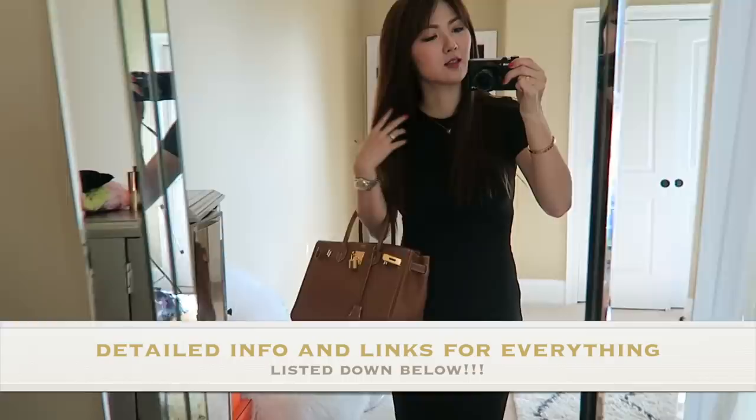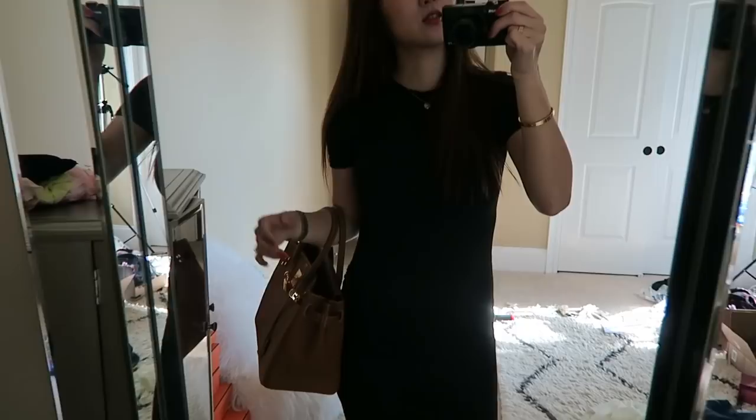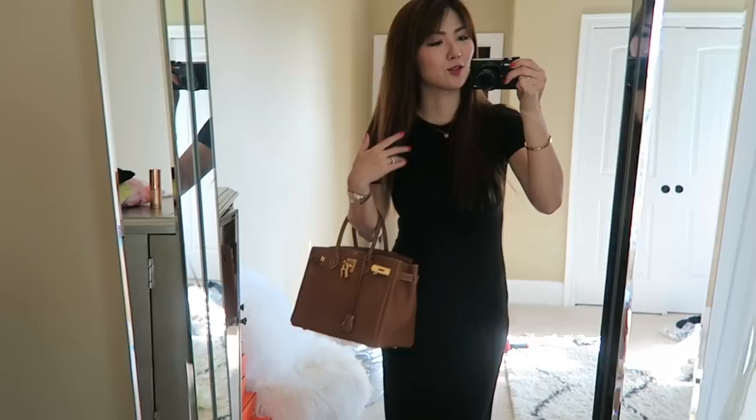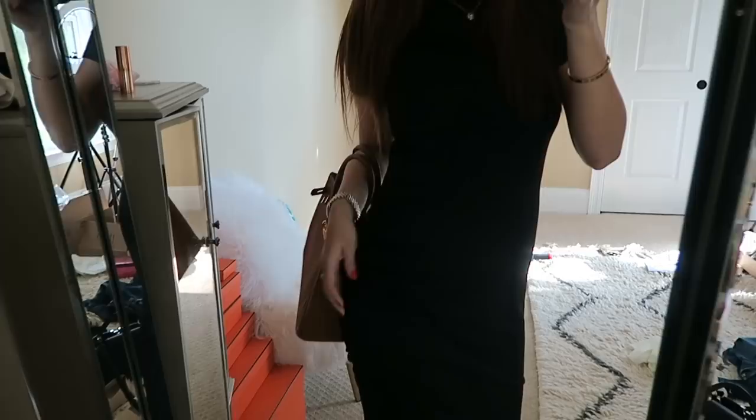Super flattering. I actually got this during the Nordstrom anniversary sale, even though it was not on sale. I had to get it, I just wanted to see it because on the model it looks so amazing. So yeah, super easy, casual, and flattering, and it's got a little bit of elastic right here that makes it a better shape.